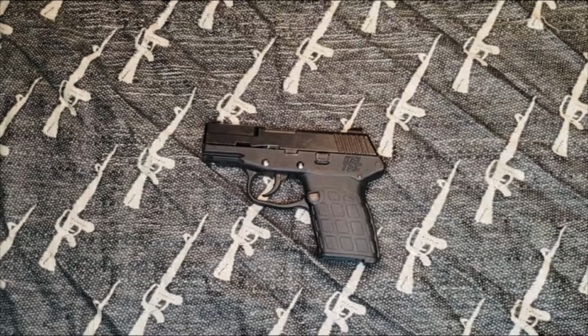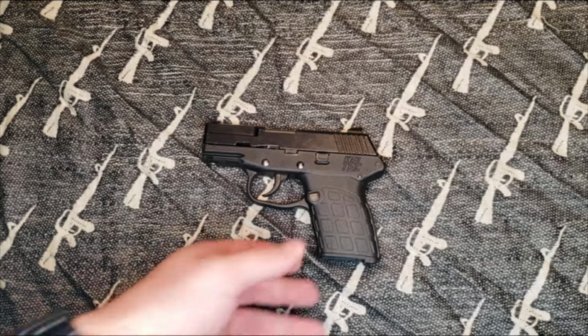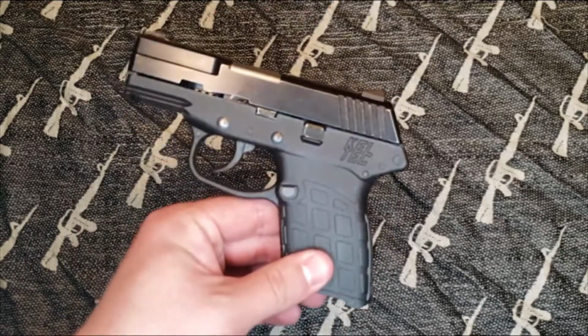And that's why I'm doing the review, to tell you guys what I think of it, but I'm not telling you not to buy this gun. I'm not telling you that it's not for you. I'm just telling you what I think, based on my experience with my version of the gun.